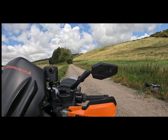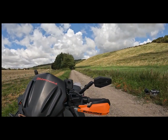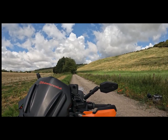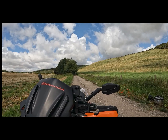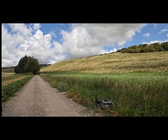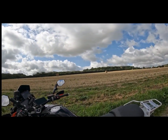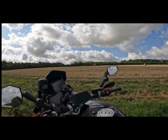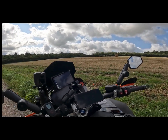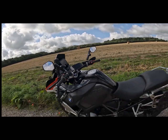I've changed the mirrors to the Double Take mirrors, mainly because when I had a spill, it spun a mirror, and I was out in the middle of nowhere and ended up with a smashed mirror. So I don't like the BMW mirrors anyway. The Double Take ones are much better. I have mounted my iPhone on the Quad Lock mount. I found that to be absolutely superb, and no complaints there.